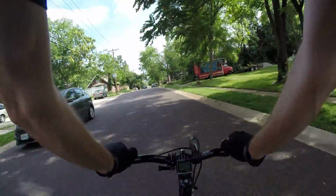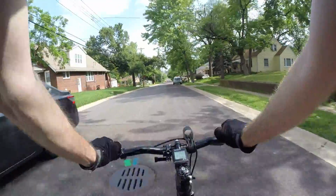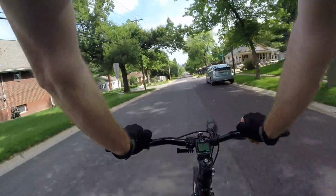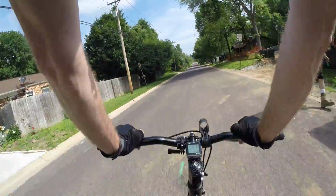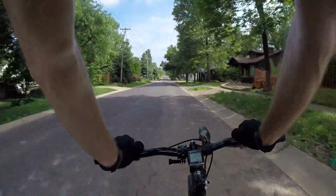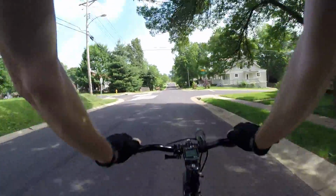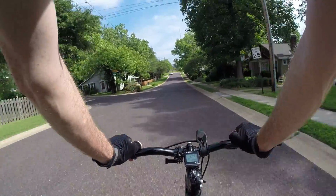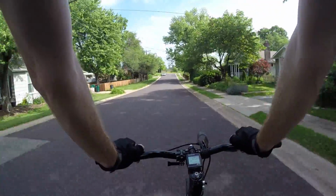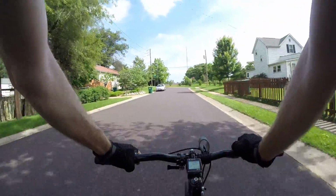All right. I fixed the bar tape on my bicycle. It was coming off a little bit on the left handlebar. No stop signs here, that's nice. 24 miles an hour. Still gotta be aware of the side streets though. Never know when someone's gonna run out, maybe another bicyclist.